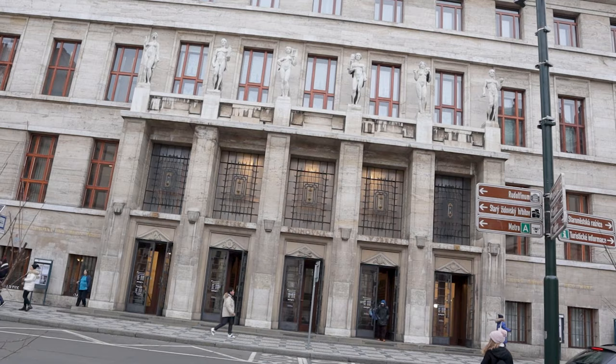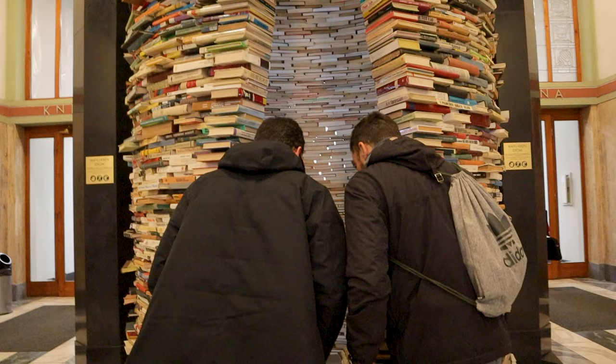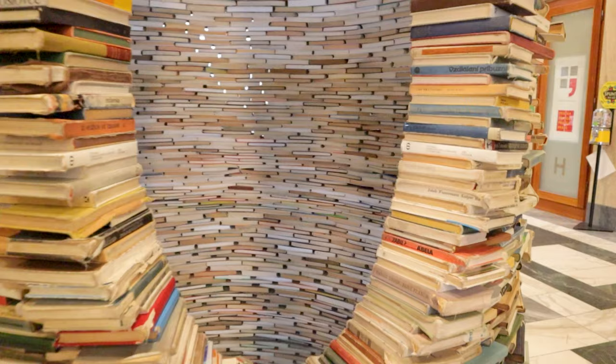You may wonder why the library is number 8 on our list. Well, inside the entrance is the amazing book tower. Stick your head through the hole and you're in the middle of an infinite book tunnel. This clever optical illusion is free and without too many tourists.